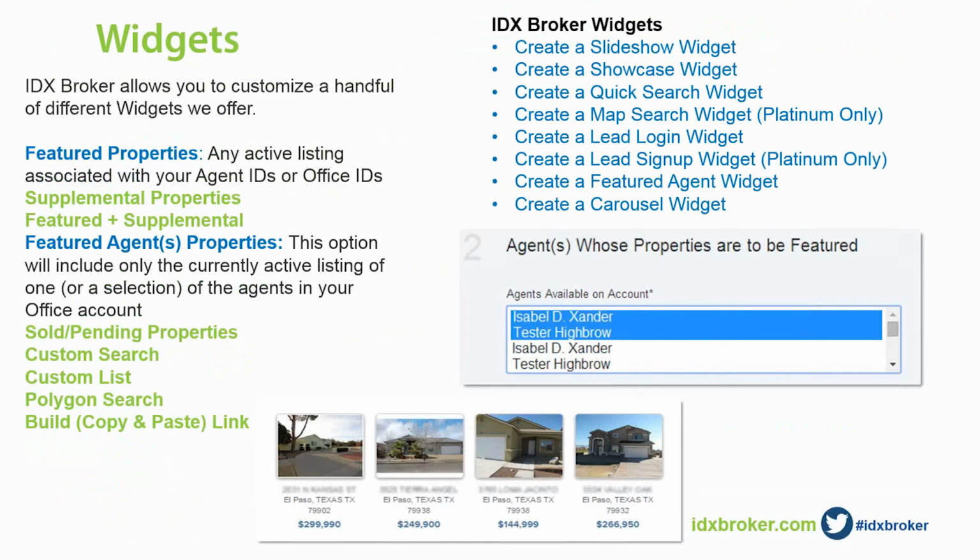Next, we'll review the widgets. I list all of the widgets IDX Broker offers. These can all be customized and created to function the way you need, depending on the MLS data that we are provided. But there are some main ones that are going to help an office thrive, and that's going to be the featured agent or the featured properties widget first. I have them highlighted in blue on the left.